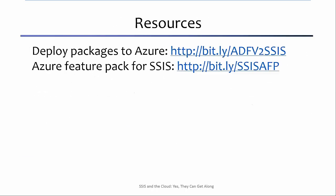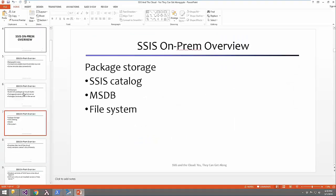Oh, and it looks like my mouse has gotten away from me. Sorry about that. Bear with me for one quick second.